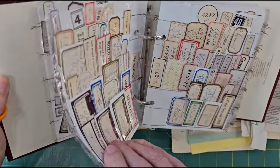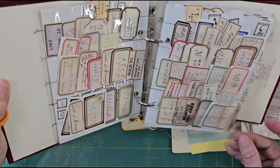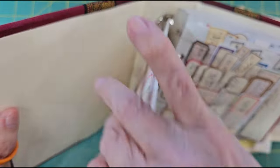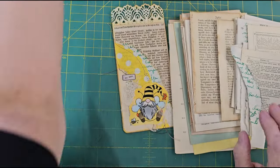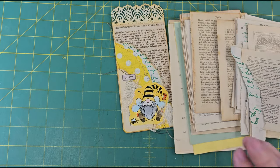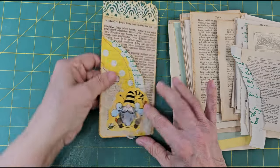Is this just like the most fun, fabulous thing ever? Look at that. I'm just so like, gotta use them. Anyway, advertisement over.